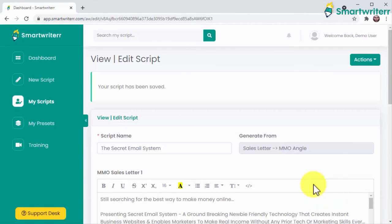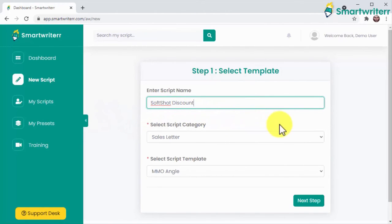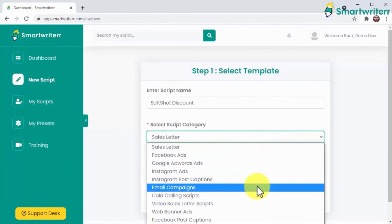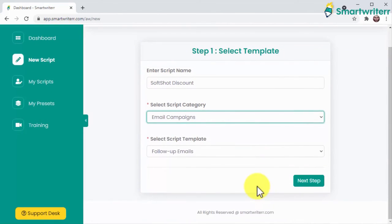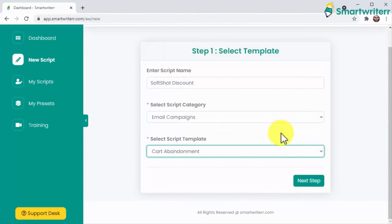Like I mentioned, you can create smart scripts for any niche, in any angle you can imagine, and you don't even need to be an expert. So let's create another one real quick. This time I would like to create an email campaign, so let's select that as the script category. Email campaigns can be hard to nail down, so being able to select an email template that gets the angle right is a lifesaver. Let's select cart abandonment.